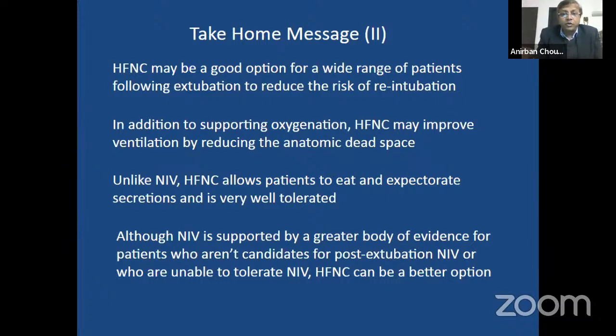In addition to supporting oxygenation, it improves ventilation by reducing the amount of dead space, by the mechanisms that we have explained. Unlike NIV, it allows patients to eat and expectorate secretions and is well tolerated. And although NIV is supported by a greater body of evidence, for patients who are not candidates for post-extubation NIV or who are unable to tolerate it, HFNC can still be a better option in most of them because of the purpose it serves without causing any distress.